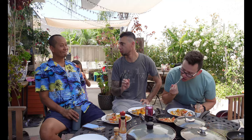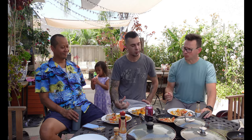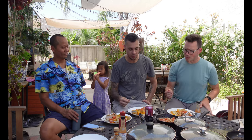Now the pork, the main ingredient, with some of that lemongrass. Perfectly cooked. The pork is juicy. The lemongrass flavor definitely stands out. Strong lemongrass.